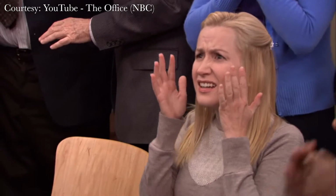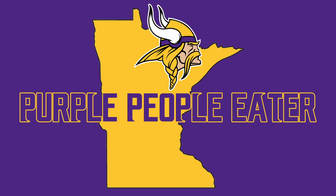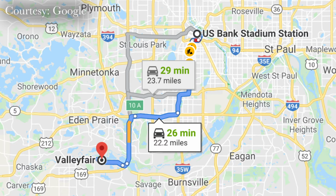Oh my God. I think Purple People Eater is a great name and would likely be an S&S 4D Free Spin at Valley Fair, which is only about 25 minutes from the Vikings home turf at US Bank Stadium, where this happened.